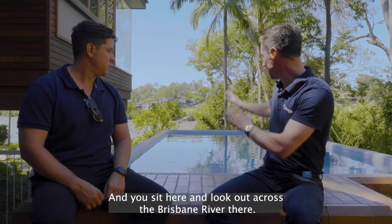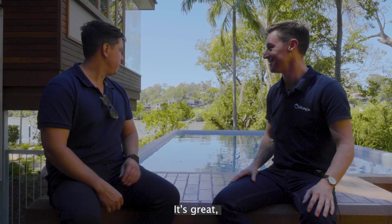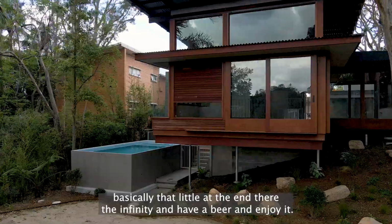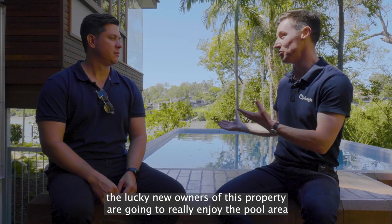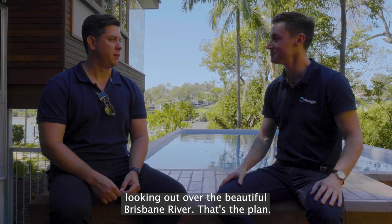For sure, and you sit here and look out across the Brisbane River there, it's a magical spot. It is, it's great. Basically that little, at the end there, the infinity end there, you can have a beer and enjoy it. And I'm sure with summer just around the corner, the lucky new owners of this property are going to really enjoy the pool area, looking out over the beautiful Brisbane River. That's the plan.